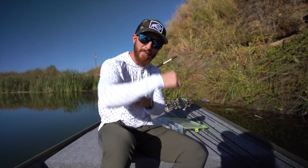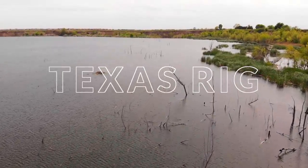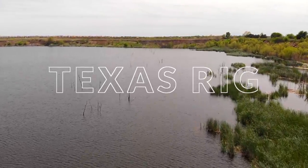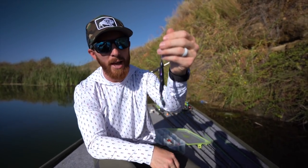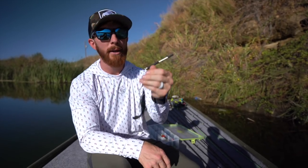And lastly, the good old-fashioned Texas rig. Y'all knew it was gonna happen. Look, if you wanna fish the thickest of cover, if you wanna cast into the trees, if you wanna get into the brush, if you wanna get into the grass, if you wanna even swim a Texas rig, you can make this thing happen, and it's so versatile. I could probably fish all year on a Texas rig and catch fish. That is just the facts.